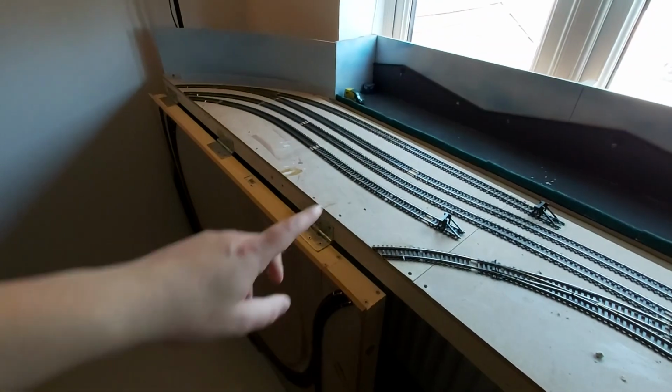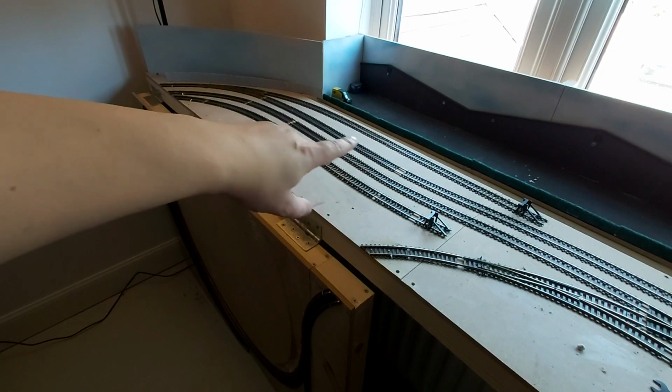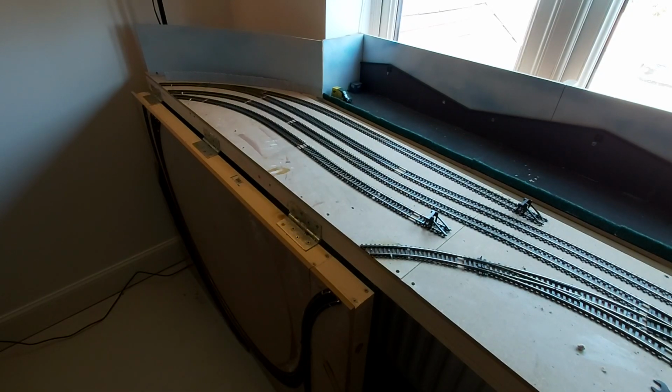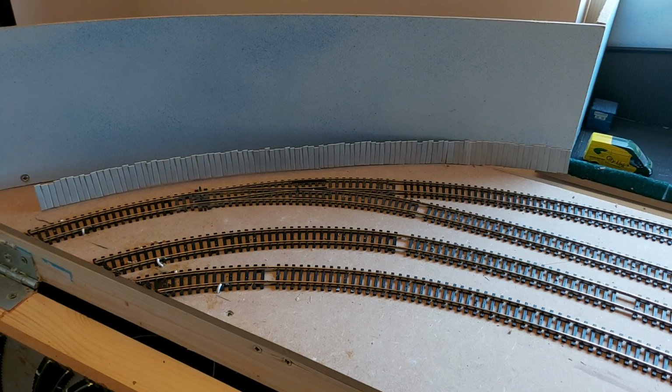Also, you can see I've got two tracks now, two sidings. I used to have one. I've now inserted two. Unfortunately, the biggest length I can get is a 2-coach train. I would have liked to have more, but that's the constraint that I have at the moment. So this is something else that I've done today.